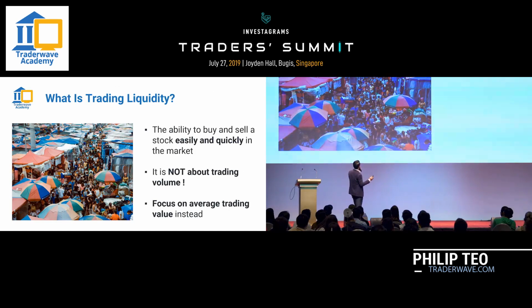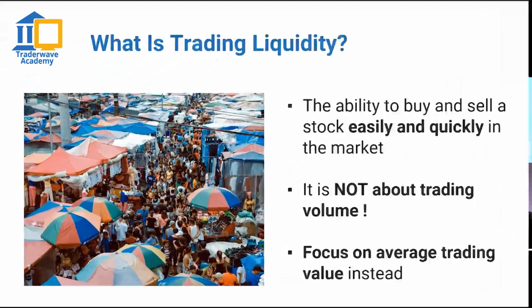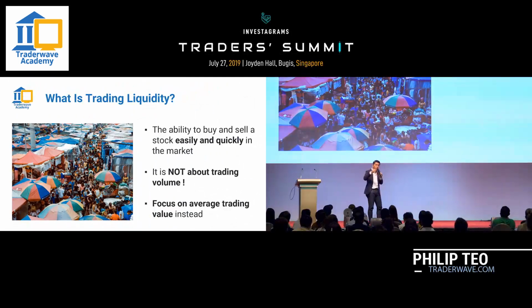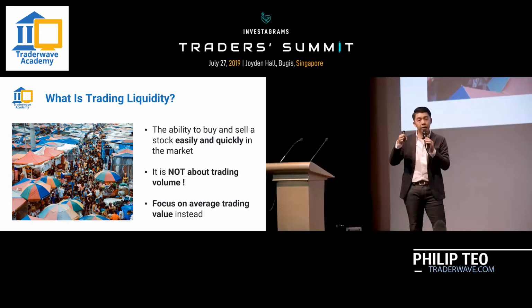Okay, so what is trading liquidity? A lot of times people think that trading liquidity is about trading volume, right? But put it very simply, it's about the ability to buy and sell a stock easily and quickly in the market. So when we look at trading liquidity, you want to make sure that this particular stock that you might trade on is a stock that you can easily buy and sell whenever you need to. If you have to buy and sell this share and lose a lot of money during the buying and selling part, it means that most likely that stock is very illiquid.